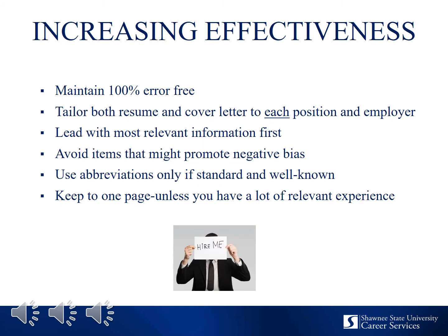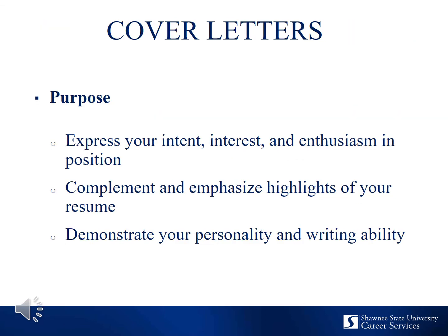Increasing effectiveness: make sure that your resume is pretty error-free. You want to avoid items that promote negative bias. Use abbreviations only if standard and well known. You kind of want to stay away from abbreviations and acronyms so people will understand what you're talking about.